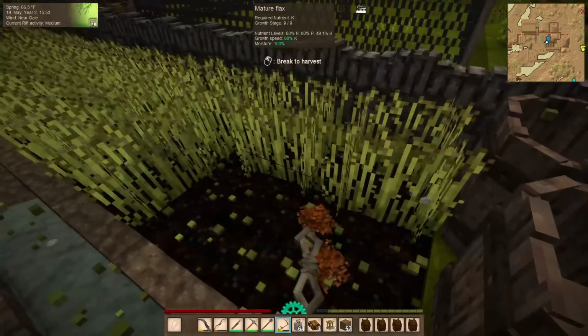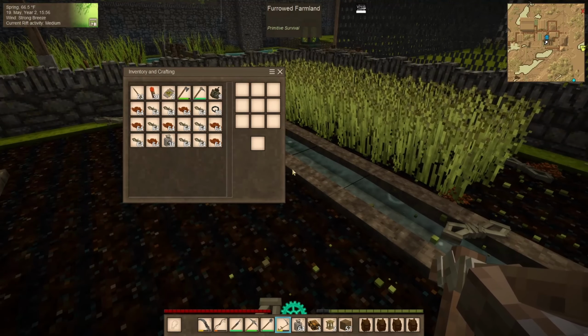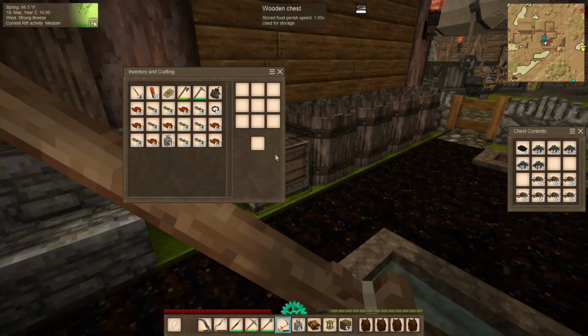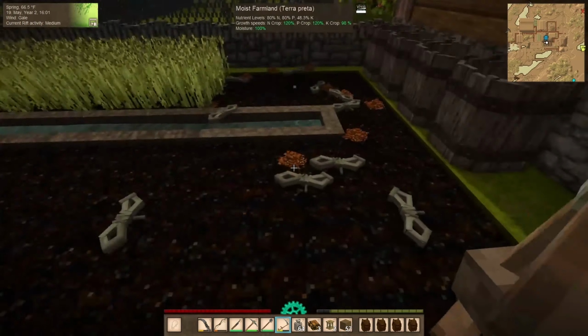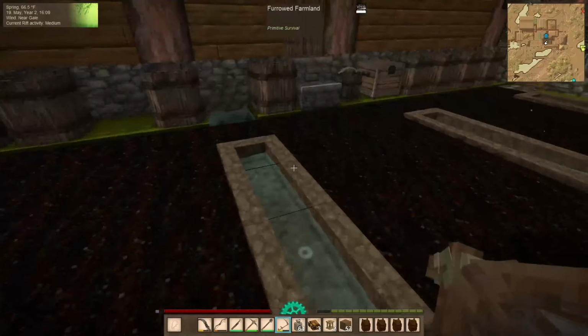Itinerary. Am I? My inventory's full. Wow. I have a chest here I can dump stuff in. And it filled right back up instantly.